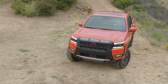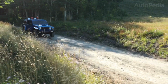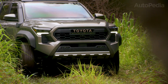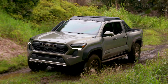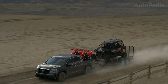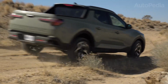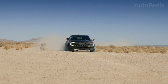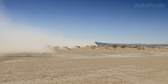Welcome back, everyone. Today, we're diving into the exciting world of midsize pickup trucks for 2024 and 2025. Whether you're an off-road adventurer, a weekend warrior, or someone looking for a reliable daily driver with plenty of utility, these trucks have something for everyone. Let's take a closer look at some of the most impressive options available on the market and explore their towing capacities, payloads, cargo volumes, and much more. Buckle up as we break down these rugged machines and their incredible features.